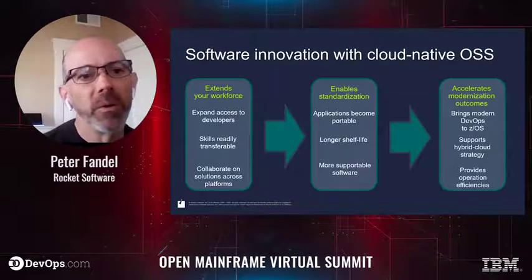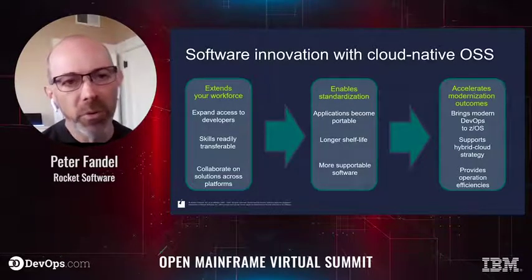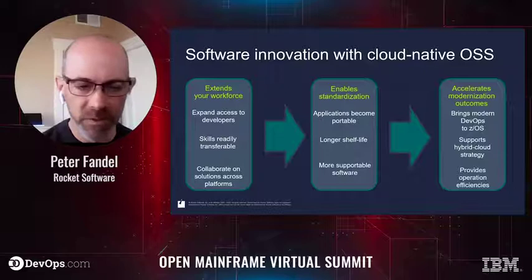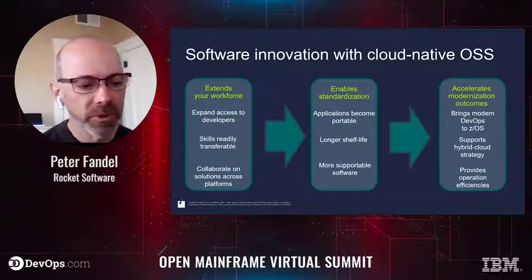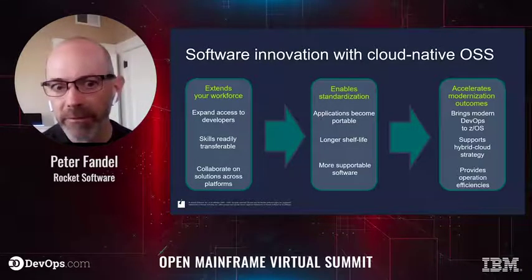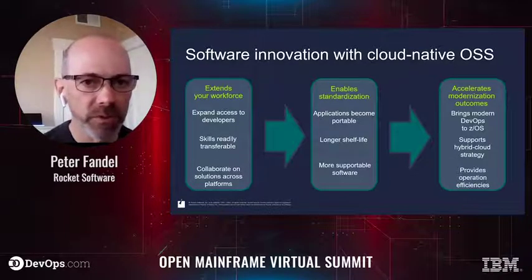So with open source on z/OS, this talks to some of the benefits. You expand your access to developers. That's hugely important because the pool of developers that are experienced and comfortable and productive with traditional mainframe languages and interfaces is vanishingly small. So you really need to open yourself up to open source in order to attract new talent and to be able to leverage new talent right away so they can hit the ground running. Your typical developer you're hiring today has expectations that they'll be able to have access to the languages that they're familiar with and the tools that they're familiar with, and increasingly that's open source.